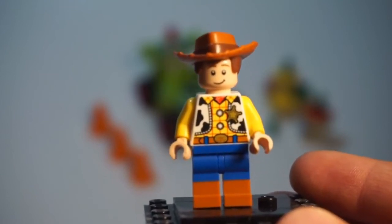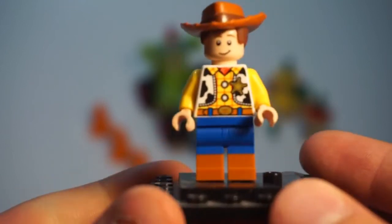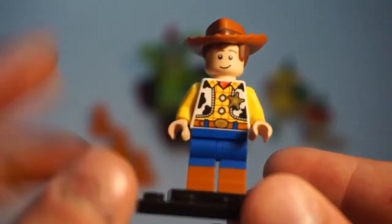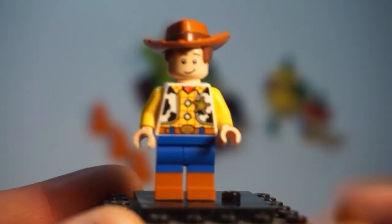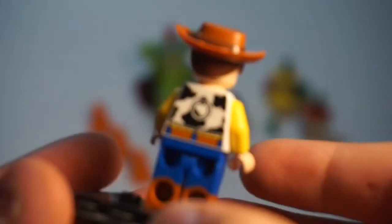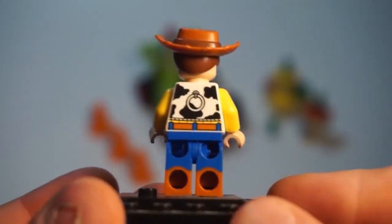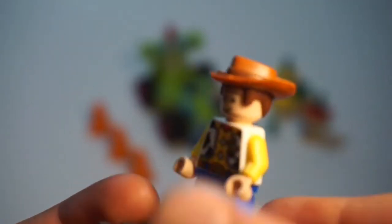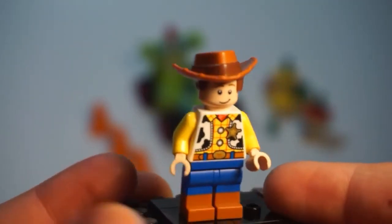That doesn't bother me. Looking at Woody, he's got nice dual molded legs. This torso printing is fantastic, and if we can focus in on that, we may or may not be able to. Okay, there we go, that's good. It all looks really good. Here's his back printing. That looks pretty good. Obviously, you can see the dual molded legs. And this hat and hair combo looks pretty excellent, in my opinion.